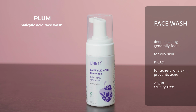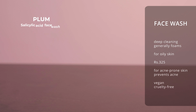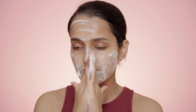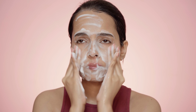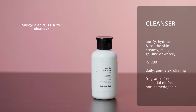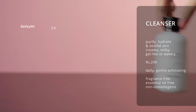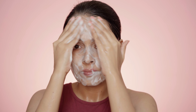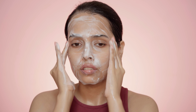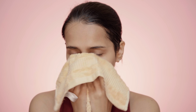Next, we have a cleanser and face wash. These are for acne-prone skin. If you don't have a problem with fragrance, the Plum Salicylic Acid Foaming Face Wash is a must-try. Salicylic acid is an amazing ingredient to keep acne and breakouts away. If you want something fragrance-free, you can try Minimalist's 2% Salicylic Acid Cleanser. I like both of these equally when it comes to controlling occurrence of acne. These do not strip your skin, they are very gentle cleansers. You also get a little bit of exfoliation if you use these.